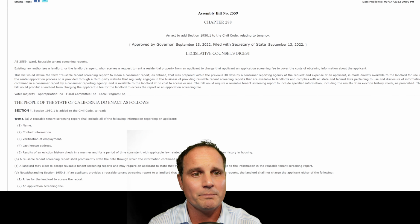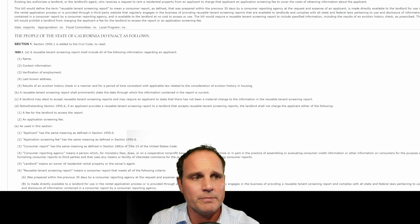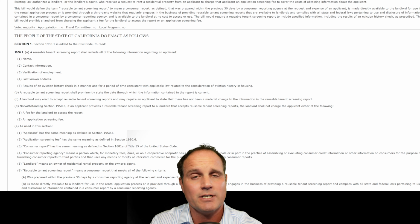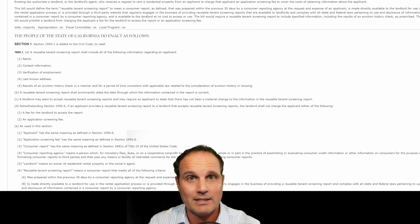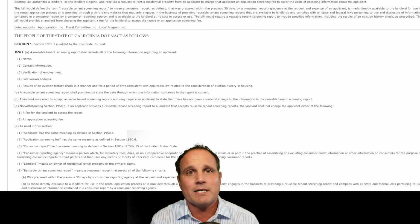So landlords will get standardized information that they can rely on. It talks about what would be included in the report, and it's important things that a landlord needs: verification of employment, last known address, results of eviction history, if you're allowed to pull that in the area. It's going to have their credit score as well. This report could be helpful, and the fact that it's standardized will be good for landlords being able to get consistent information, and this will save money for tenants.